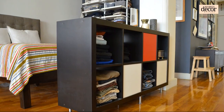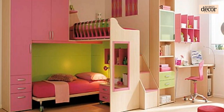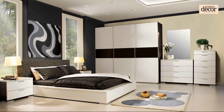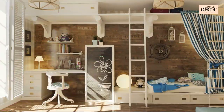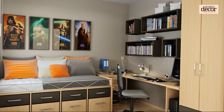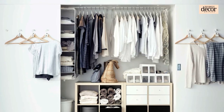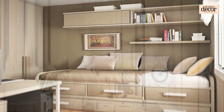Modern small bedroom storage is all about creating an organized and stylish space that reflects your personality and meets your storage needs. With these 10 creative ideas, you can maximize your space and create an oasis that you'll love spending time in. Don't let a small bedroom hold you back from creating the bedroom of your dreams. Incorporating modern storage solutions into your small bedroom can be the key to creating a stylish and organized space that truly reflects your personal style. From built-in bookshelves to underbed storage drawers, there are plenty of ways to maximize your space and create a clutter-free environment. So, don't let a lack of storage space hold you back from creating the bedroom of your dreams.